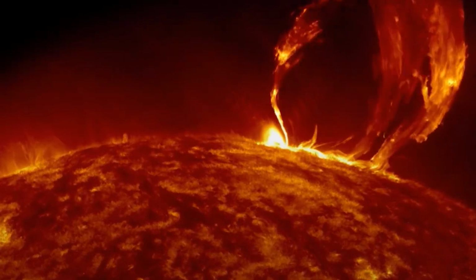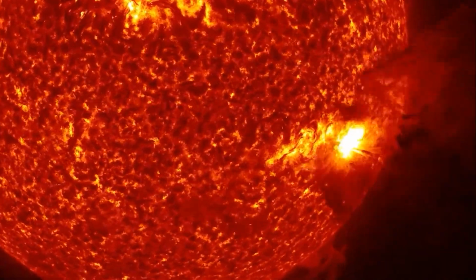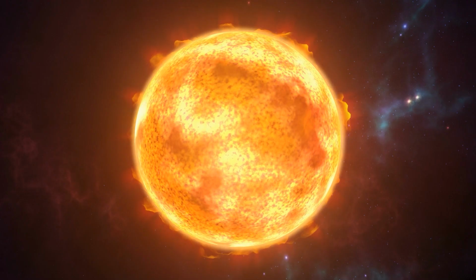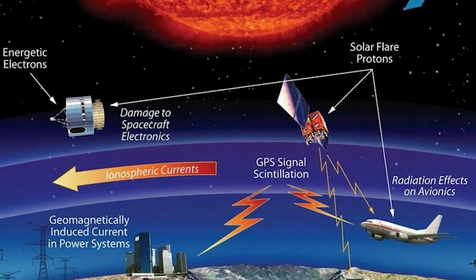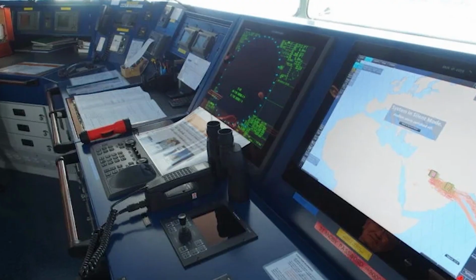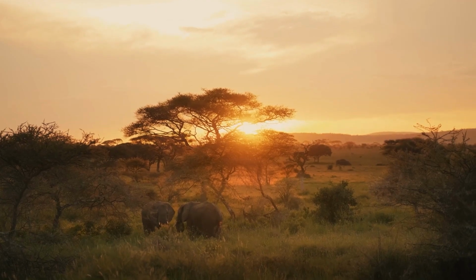What are the consequences of a geomagnetic storm? Now that we understand what a geomagnetic storm is and its dazzling effect on the northern and southern lights, let's delve into its broader impact. These storms can bring about both positive and negative effects on various systems and wildlife. Let's explore how a geomagnetic storm can influence communication, navigation, power grids, satellites, and the natural world.